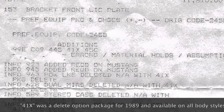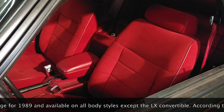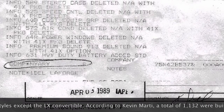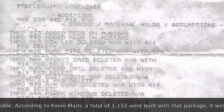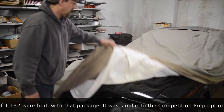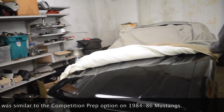And he was told of this code that he was able to order that stripped everything off of the car. You weren't even able to get any options with it. And it was a 41X. So it's taken some investigative work to try to find out what's going on with even that code, to try to find the production number, stuff like that. The closest I've found is the 41C, which is the competition prep SVO, which is a pretty neat car in and of itself.